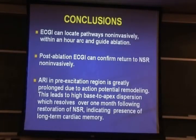The conclusions for this part of the study: we saw that ECGI can locate pathways non-invasively within an hour to guide ablation, and post-ablation ECGI can confirm return to normal sinus rhythm non-invasively. And the same concept of using ECGI pre-ablation for localization of ablation target and for post-ablation follow-up can be applied to other VT, other substrate-based ablation like VT, focal VT, etc.